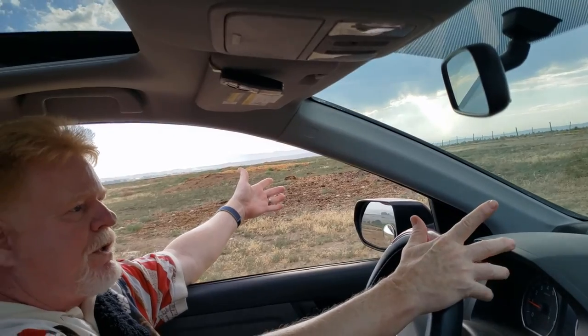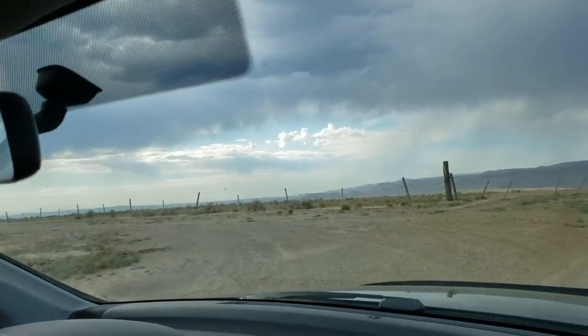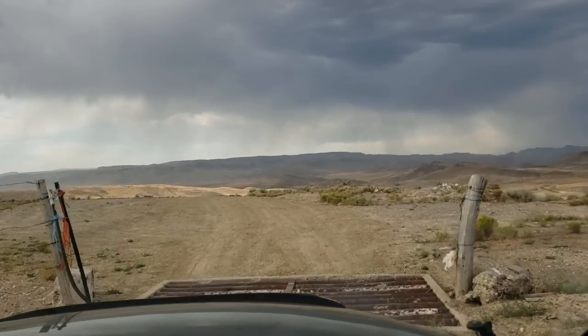Yeah. Or we can go straight to the nodules. You tell me. I'm thinking nodules. Mm-hmm. What do you think of it, baby? Nodules. Yeah. We don't want no inking quartz.